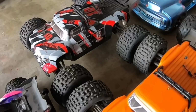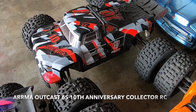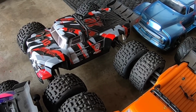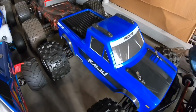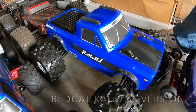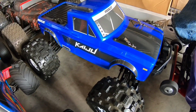And then next to that, you got the 10th anniversary Outcast. So that one is collector's now. It's one of the ones that I've just never run. Usually when I like a platform, I'll buy more than one of them. Coming over here, we got the Kaiju, bless you, I didn't sneeze, Red Cat. This thing's just been an animal. Everybody knows the Kaiju.